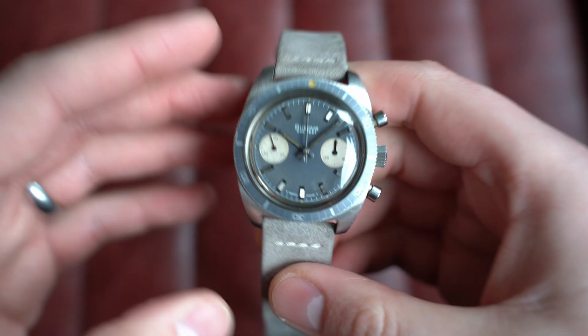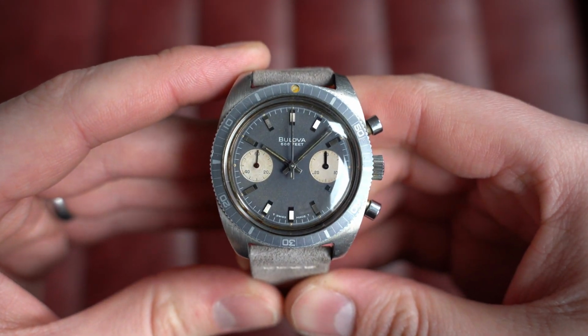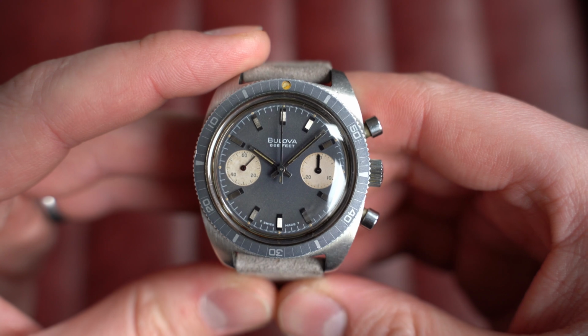Next up, it is Bulova Devil Diver chronograph time with this absolutely gorgeous chronograph. This is everything about vintage that I love, and everything about vintage Bulova that I absolutely love.